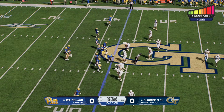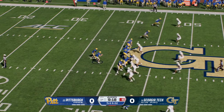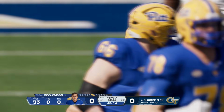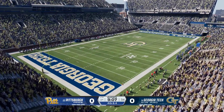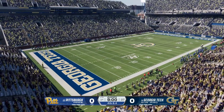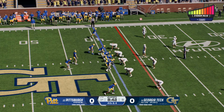So here comes 3rd and long. Giving up that sack has made this a real challenge for the offense. Fakes the handoff. He's looking to throw it. Catch made down the left side. An explosive play. The defense stops him short of the marker, so it's 4th down coming up. Chris, they're going to come up a little bit short of the 1st down, but this is a great effort here by the entire offense to give themselves at least a much better chance of converting here if they decide to go for it on 4th down.